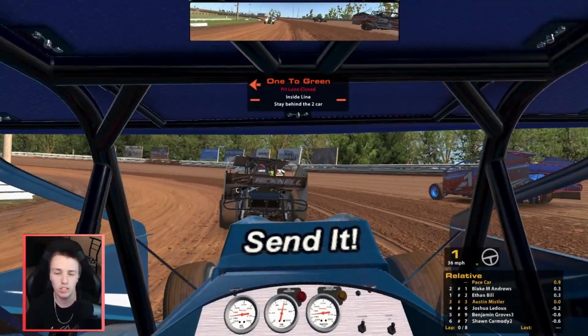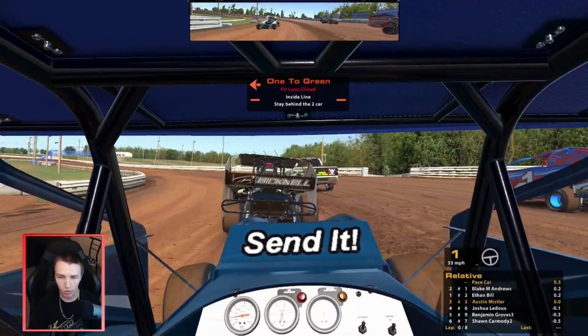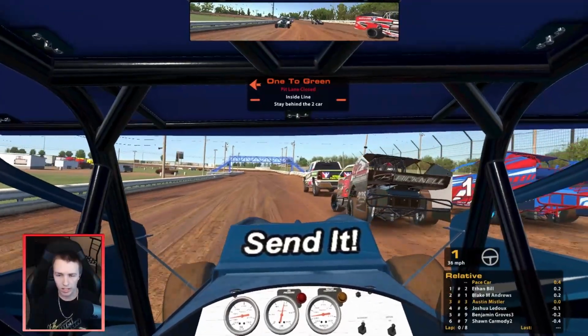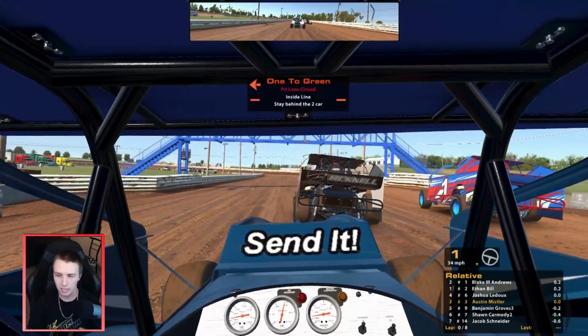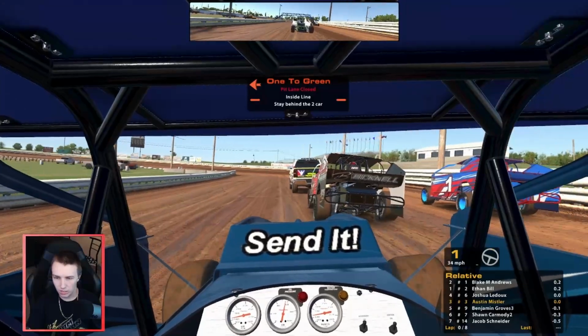But I want to try to run the big blocks weekly if we can. I'll probably throw the dirt midgets in there every now and then. The 410s are at USA this week, so I'm probably going to run those, because I like USA a lot. Also gonna probably run the Xfinity series on the oval side at Darlington this week. I want to try to run Xfinity this season instead of trucks, just have a different kind of car that we race.